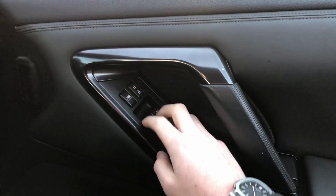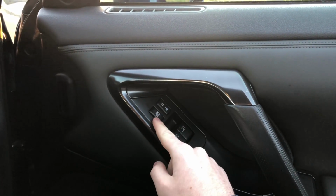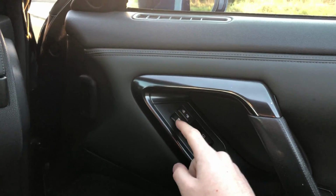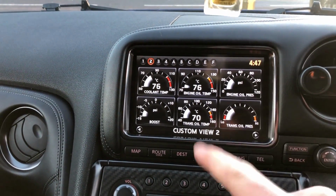You've got your window controls, you've got your central locking, and, what's that? I don't even know what that is. It's probably your window lock or something. You've got all of your temperatures and stuff like that. You've got engine, well, you can change these.